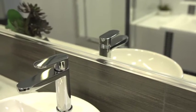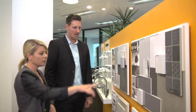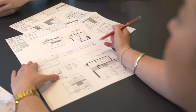Express have this great pre-start showroom in Osborne Park where clients can come in and meet the team to choose their top-class fittings and fixtures for their brand new home. So Piran, talk me through why Express use these technologies.